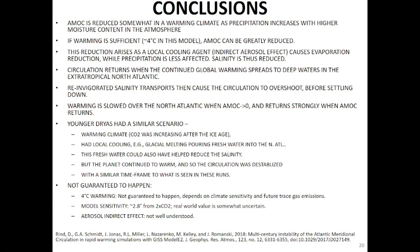This reduction arises as a local cooling agent, the indirect aerosol effect, caused a reduction in evaporation in the North Atlantic, while precipitation is less affected.